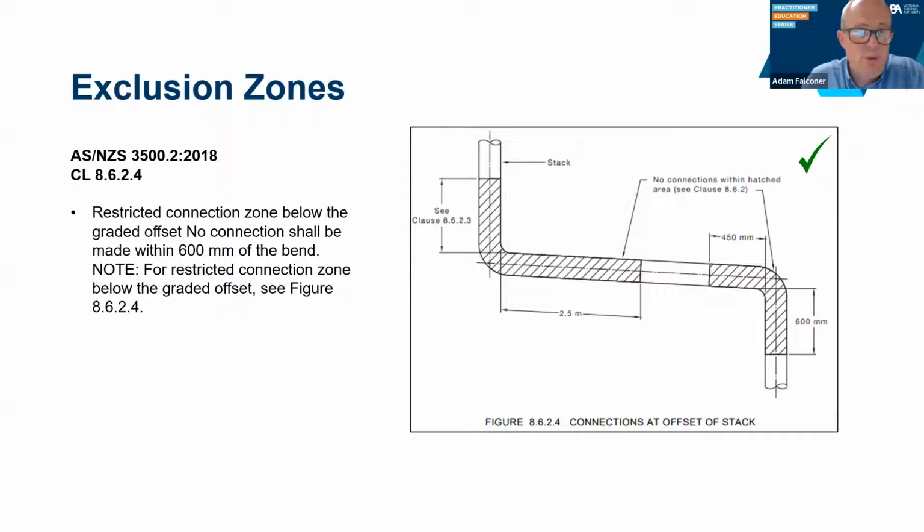3500's Book 2, Clause 8.6.2.4 states, no connection shall be made within 600 millimetres of the bend. Note, for restricted connection zone below a graded offset, see figure 8.6.2.4, which is on that slide.